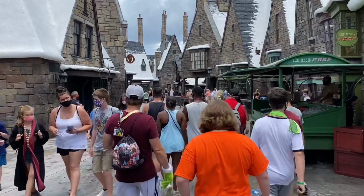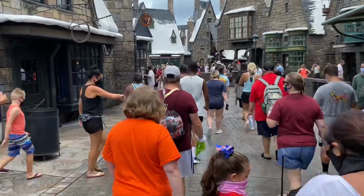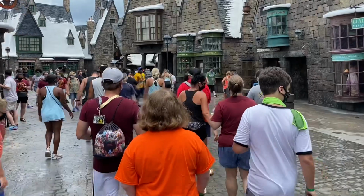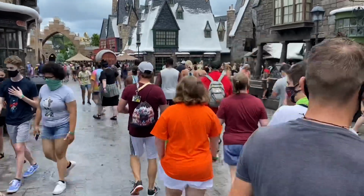Walking through Hogsmeade right now, and this is definitely the busiest I have seen it since the parks reopened. There are a lot of people in here. I mean, it's always the busiest part of the park, but this park is way busier than I've seen it so far since the parks reopened.